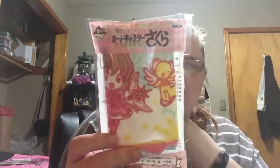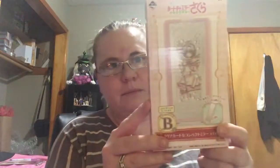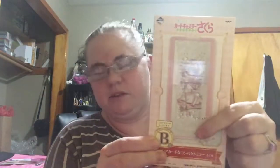And then Cardcaptor did a Kuji lottery run as well. And we didn't get to pick these items, whereas with the Sailor Moon one, I got to pick what I wanted. So these were random picks, and these were the ones I ended up with. I have a washcloth that has Sakura and Kero on it. And then I got one of the B prizes, which is a mirror. It flips open to a mirror with this image on the front of it.